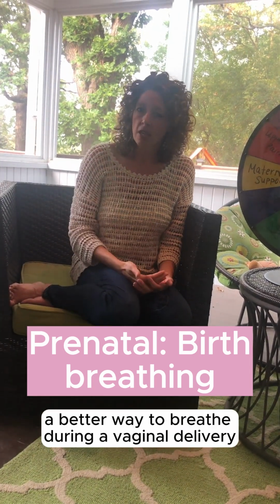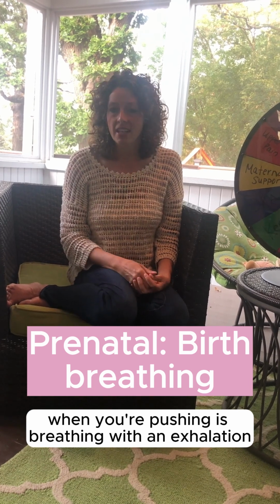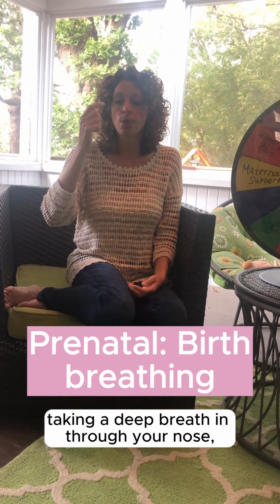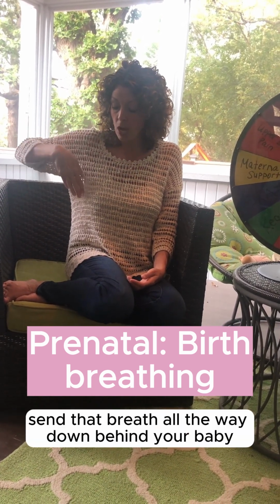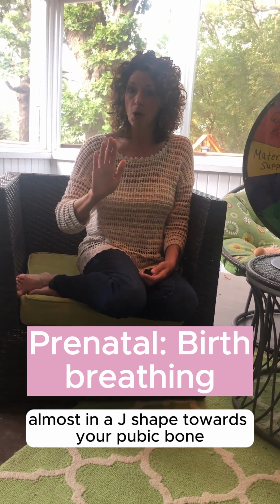So a better way to breathe during a vaginal delivery when you're pushing is breathing with an exhalation. And what that looks like is taking a deep breath in through your nose, drawing the breath to the back of your throat, and then giving your breath to your baby as you send that breath all the way down behind your baby, almost in a J shape towards your pubic bone.